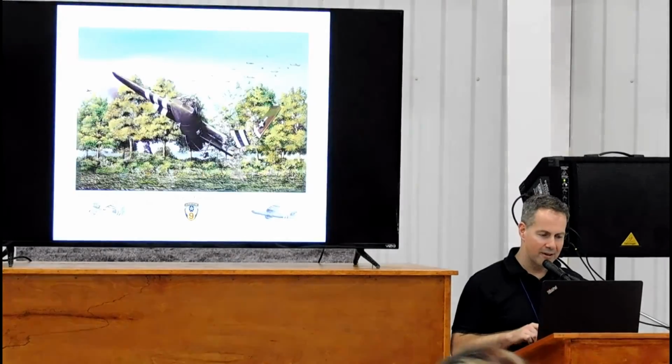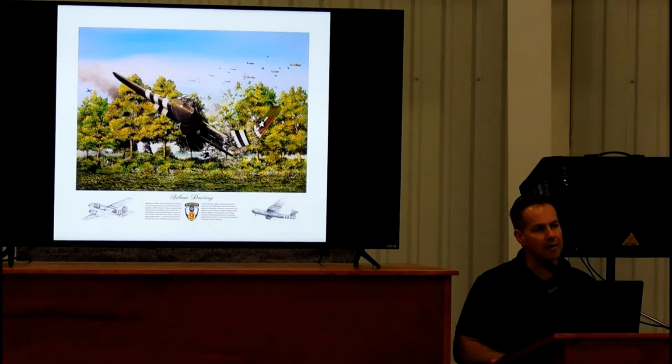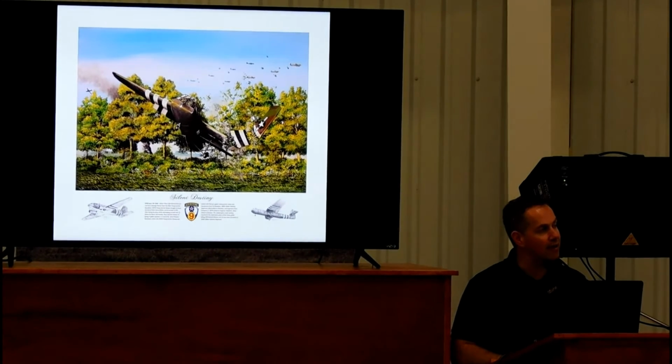So, we did this. This is called Silent Destiny. This is our theory of what happened to LJ135, where it's lost its left wing after ripping through the trees, and obviously the loss of the wing has made the glider start to roll, where it's ended up on its back. There may be a little bit of artistic license involved, because obviously we don't know for sure exactly what happened, but this is our theory, and I hope you like it.